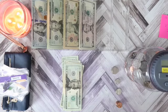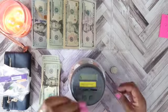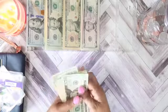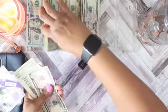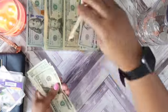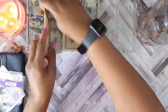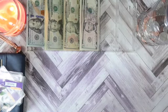Our total savings for the week is $216.82. So we're going to add this money so that we can start stuffing our envelopes. The total amount we're stuffing this week is $960.